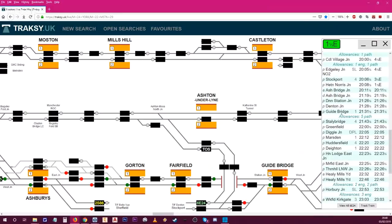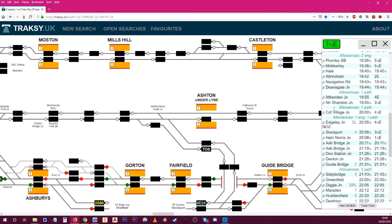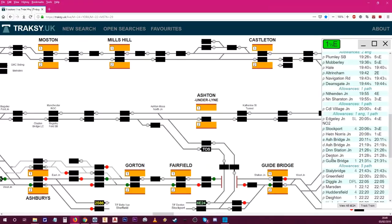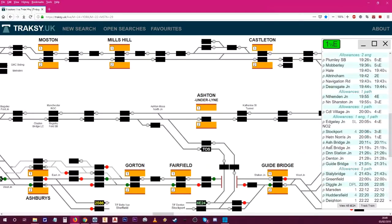I think it's just gone, actually. Wait a minute. No, it would be on this line if it had just gone. So let's have a look. That's weird. I thought, are they on the wrong line? Oh no, what we're talking about is coming this way. Yeah, it's coming up that way.